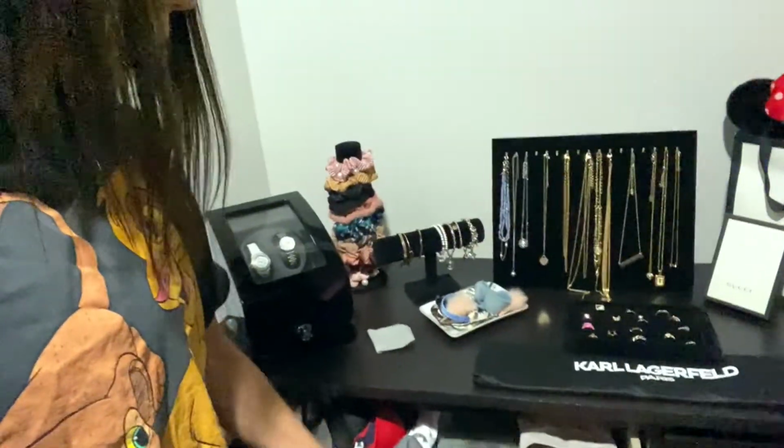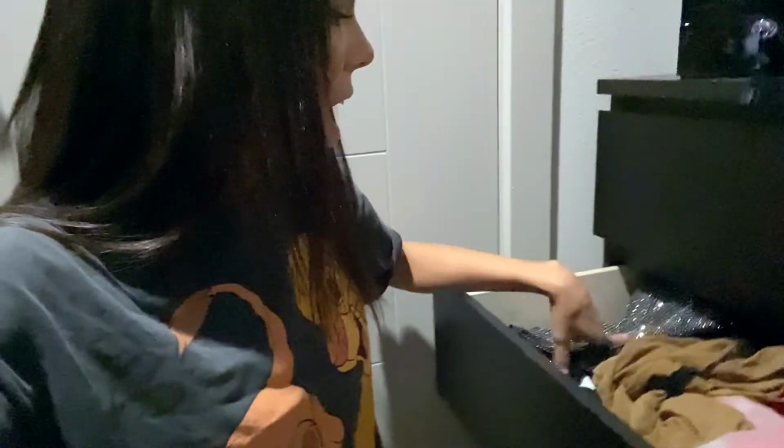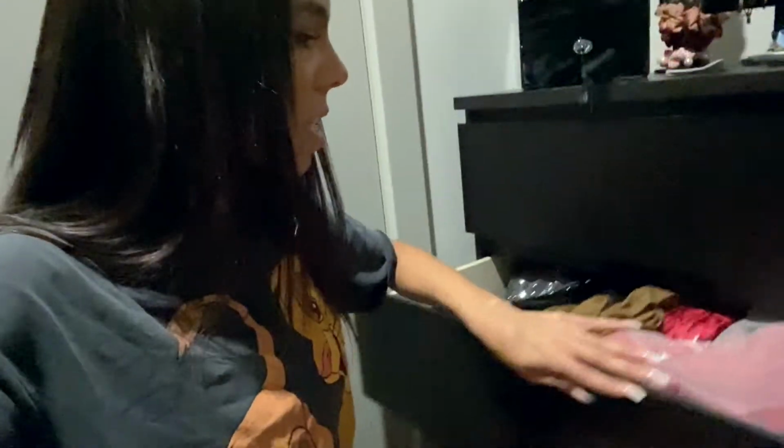Then here I have all of my sports bras and regular bras stored, and I'll also have everything linked down below for you guys. I just threw these skirts in here so that it would look pretty when I film right now, but I have my lingerie, my pantyhose or tights, and then bikinis here. And then down here I just have some folded shirts. I'm just going to be keeping my socks right here because I don't really know where else to keep them right now. I don't have a spot for them, but I need them readily available.